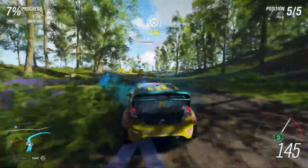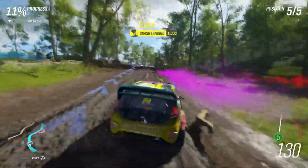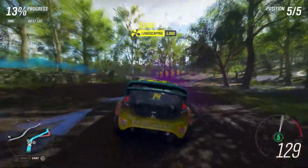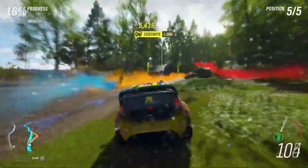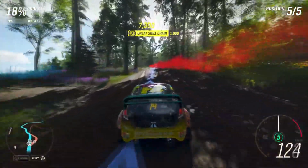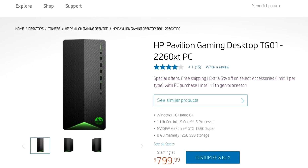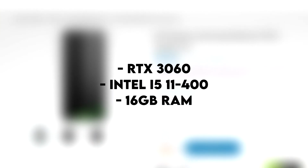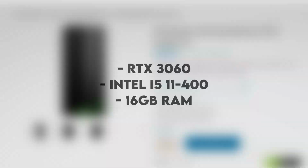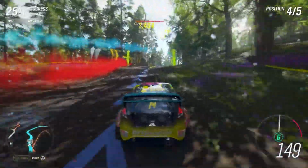So no, don't worry about getting a 1660 Super, because I think it's the best price performance GPU at the moment, and you will be more than happy with this graphics card. For my final conclusion, I have that this one is one of the best deals, but if you can spend those extra $100, I would go with the HP Pavilion one, since it has the RTX 3060 and the i5-11400 and also 16 gigs of RAM. So there you won't have to upgrade anything and performance will be a lot better.